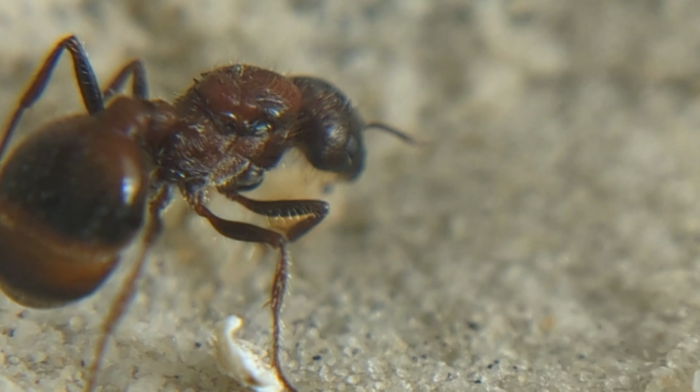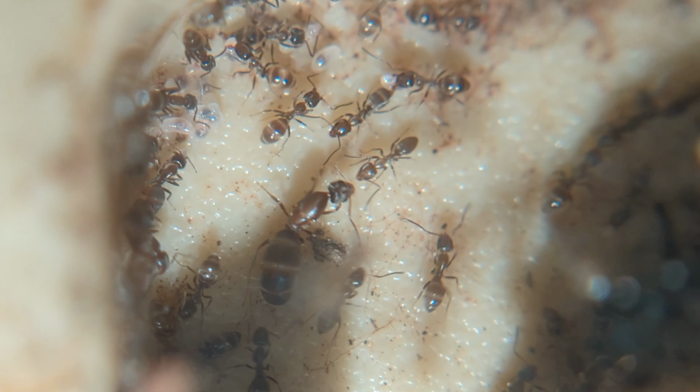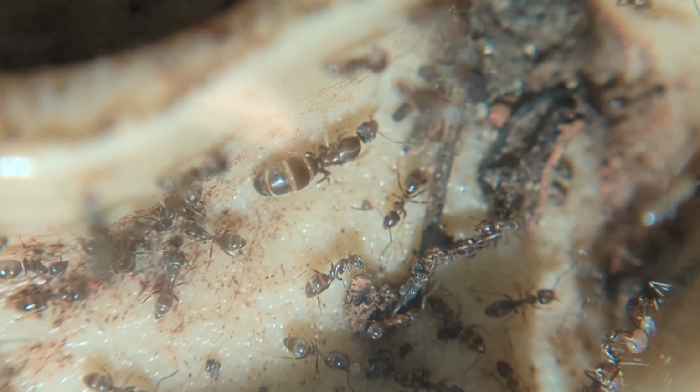The final colony is my Argentinians, who have not grown much since last update, and I want to keep them smaller for now, as I don't have a plan for a bigger setup. I have big plans for this colony maybe this summer, which is when I'll introduce them.